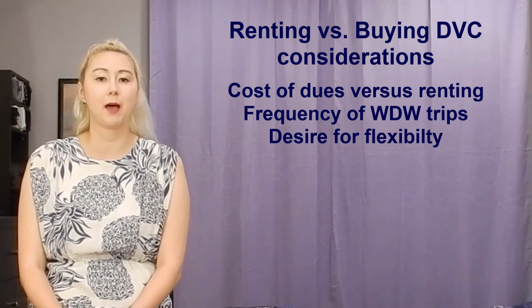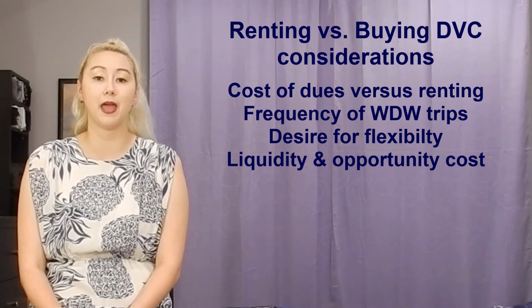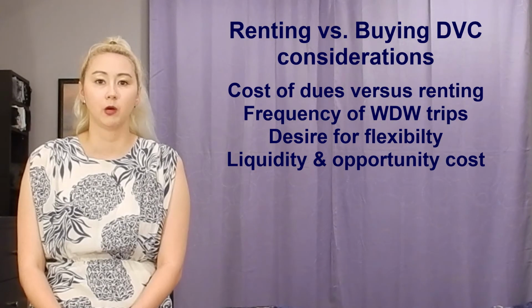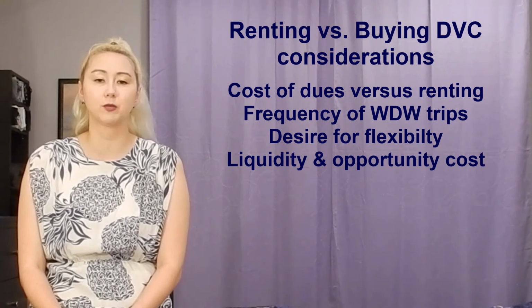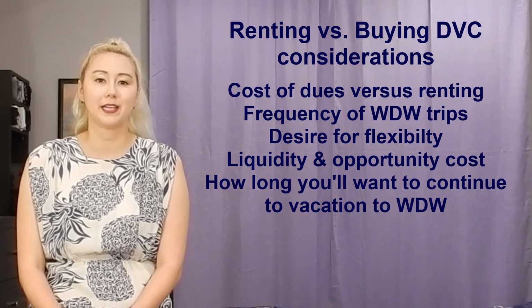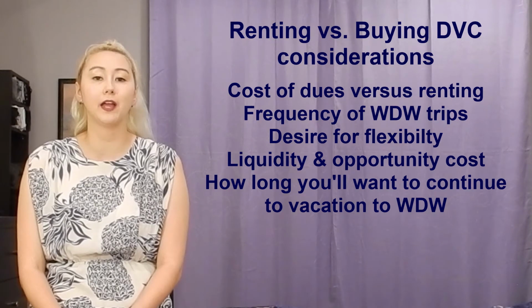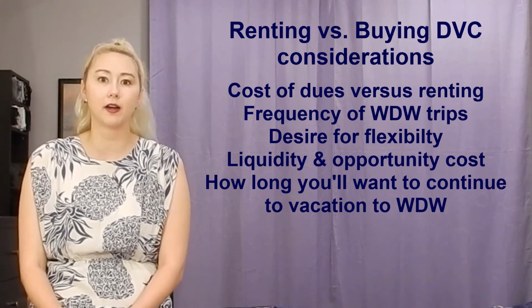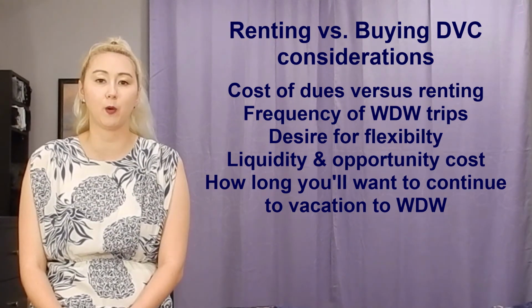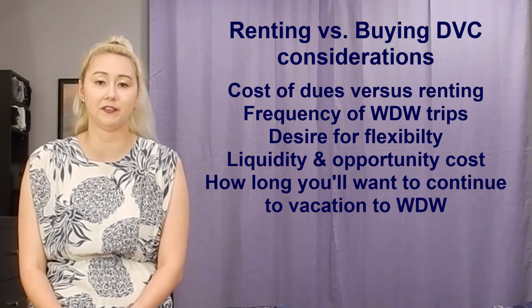The liquid value of that money may be worth a lot to you, and having it not tied up in Disney Vacation Club may make sense for you and your travel party. Also, if you don't think you'll continue traveling to Walt Disney World in the long run, then renting may make sense for now. For example, say you have young children now and they love going to Disney World for now, but you think they'll outgrow it, and you personally enjoy Disney World, but not enough to force them and your family to keep going every year, year after year. Well then yeah, continue to rent and maybe don't buy Disney Vacation Club.